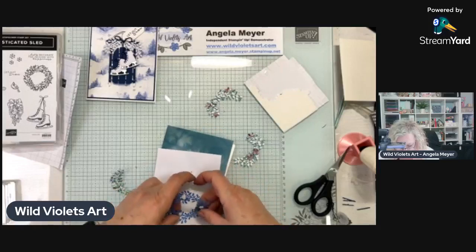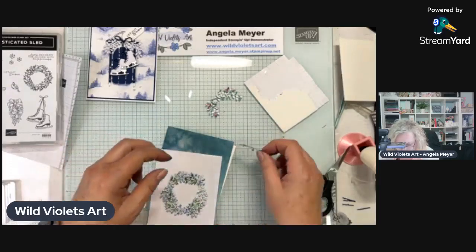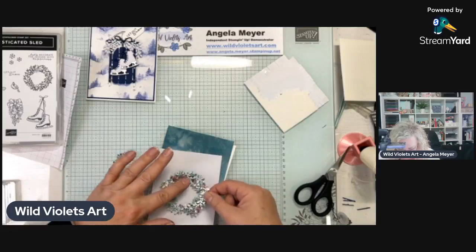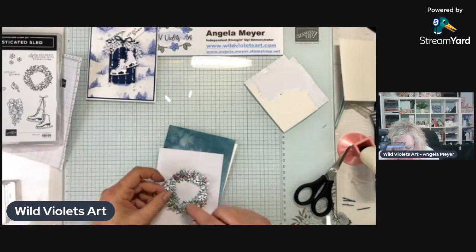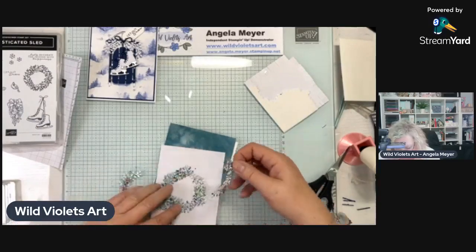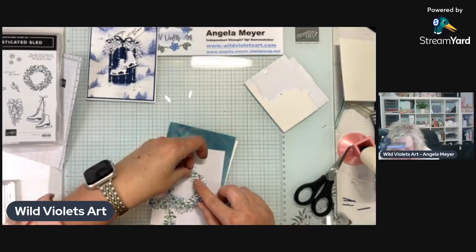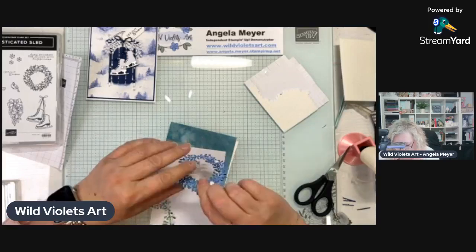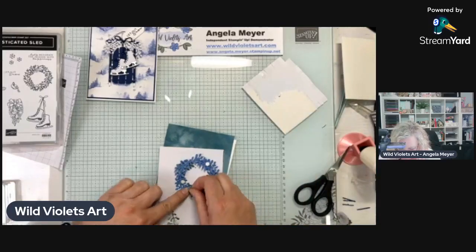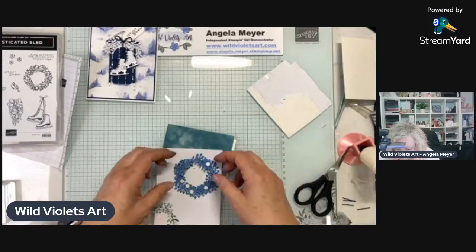And then I need the other colors to be added too. So I want this one here. So it just looks like a nice full wreath, and I just want to stagger it a little bit so that it doesn't look like it's been repeated. So I need to turn this back over again. And you'll see that it's a slightly different color. So I need to make sure that I capture some of that green next to the blue so it holds it in place.